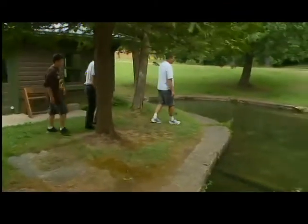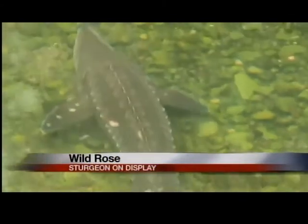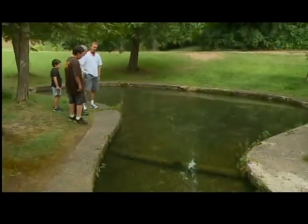Leo Zamzo and his grandsons were the first to see. You guys know what kind of fish those are at all? I know. What are they? They are lake sturgeon. Very good. We used to come up here in the 60s and 70s, and the more I start thinking about that, then I could remember that big sturgeon they had in here.